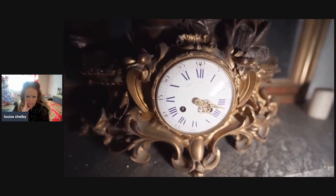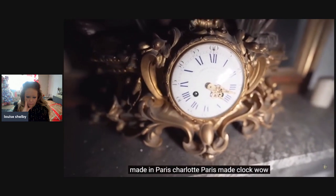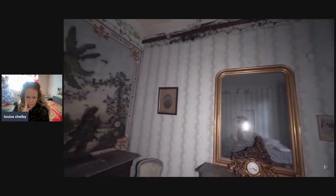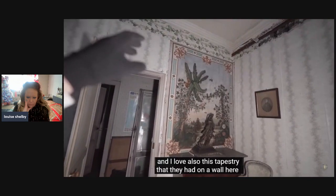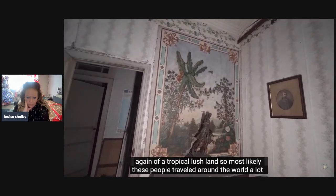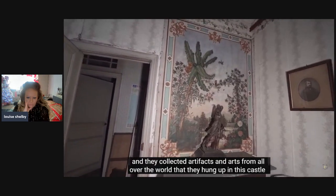Le Merle Charpentier Bronzier, made in Paris, Rue Charlotte. Paris-made clock. Wow. And I love also this tapestry that they had on the wall here. Again, of a tropical lush land. So most likely these people traveled around the world a lot. And they collected artifacts and arts from all over the world that they hung up in this castle.